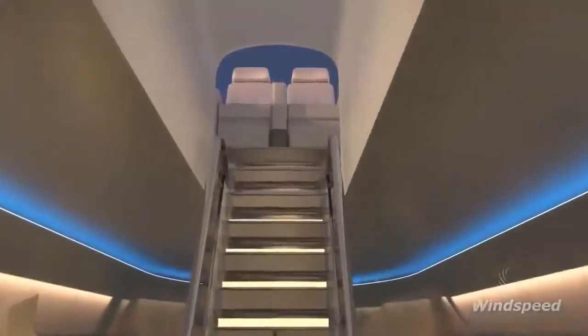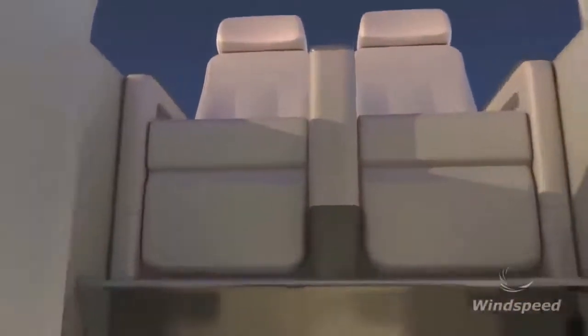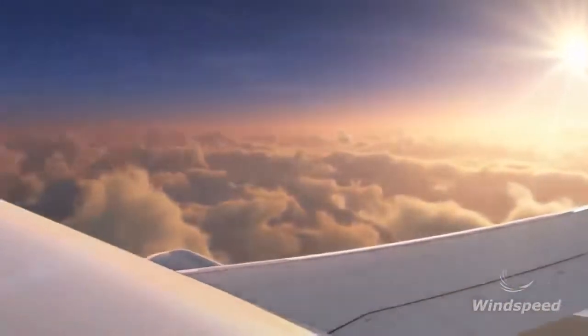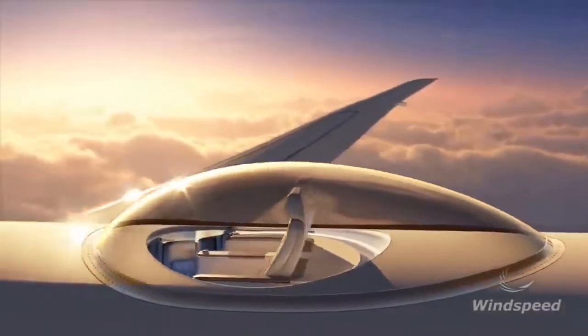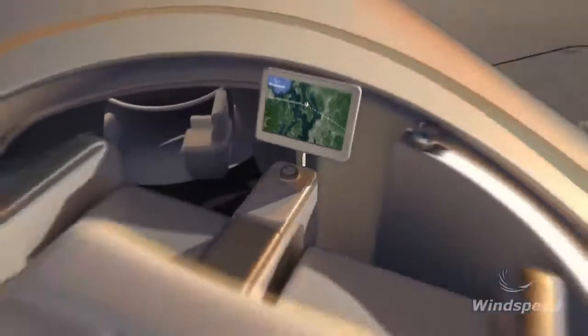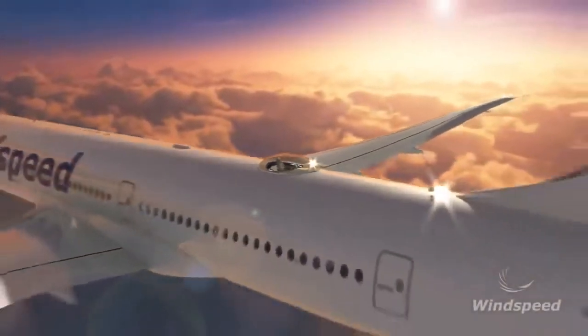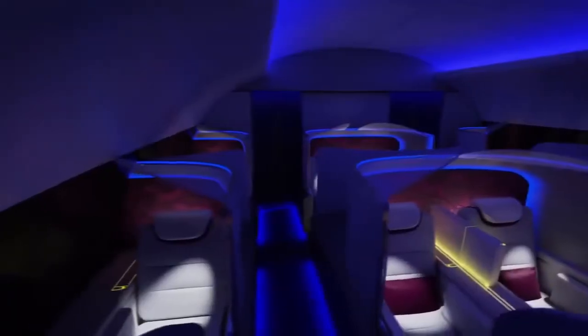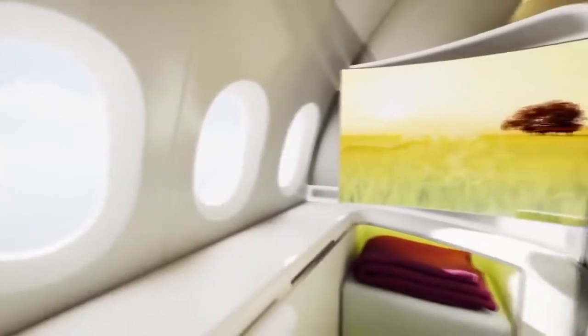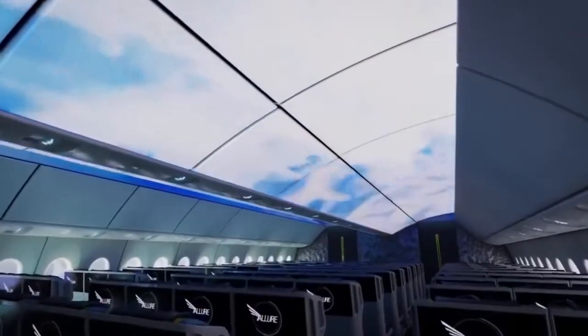87. Seat outside of aircraft. Gives its passengers 360-degree views from a transparent bubble installed on its top. 86. Sky in an aircraft. Enhances the passenger cabin experience with accents, lighting, and projections.